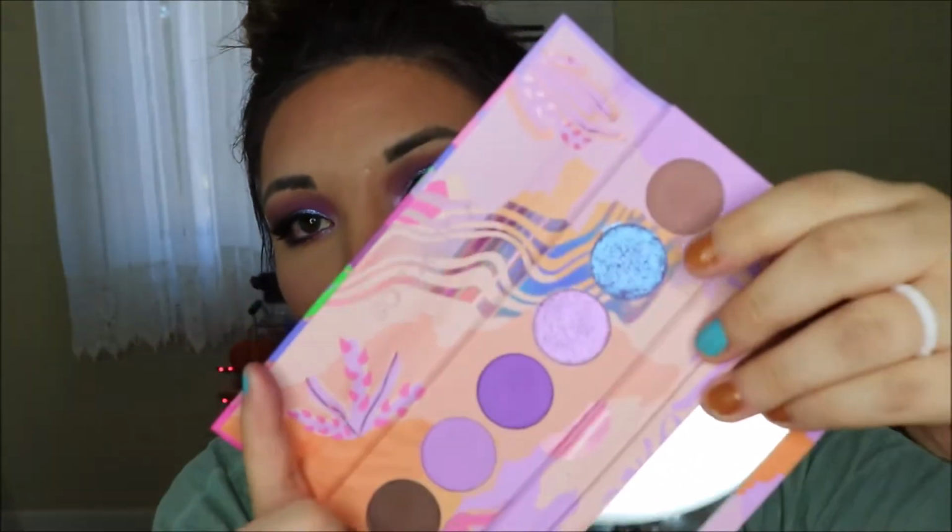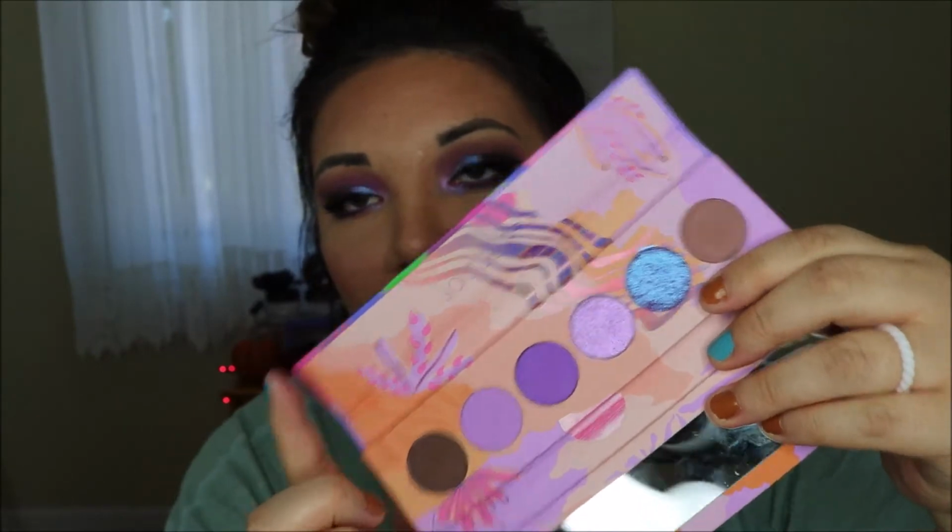I will say the only con about these shadows is they do have quite a bit of fallout, and even though I've only used this duochrome a couple of times now, it's already sinking in quite a bit. Like I've used a ton of it already. Other than that, I have no complaints. They're pigmented, they're easy to blend, and this color story is very beautiful to me.